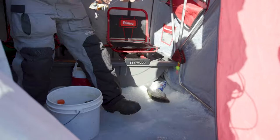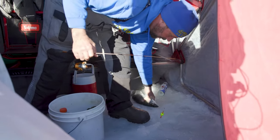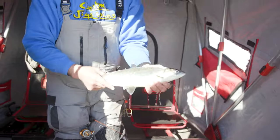Whoa. It's a big old one. Hold that thing up. Now those things are really good smoked when they're coming out of cold, excellent water smoke. Like this.